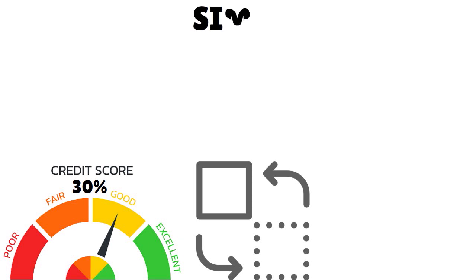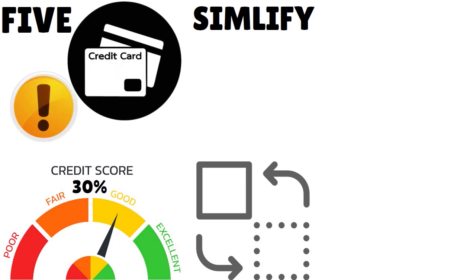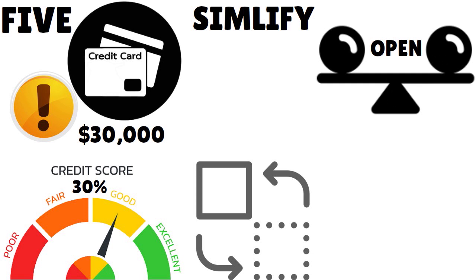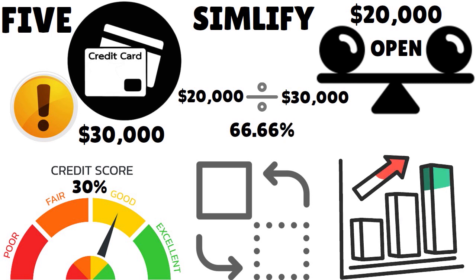So I'm trying to oversimplify things here. Your credit utilization ratio means that, when you combine all your credit cards, and credit utilization ratio only covers revolving credit cards, right? So let's say you have 5 credit cards, and the total limit on all those cards is, say, $30,000. And you have open balances of $20,000 on those 5 or 6 cards. In this case, $20,000 divided by $30,000 is 2/3, right? That's 66.66%, 67%. That's kind of high. This is a very high CUR. So this is not good. But this is how you calculate credit utilization ratio.